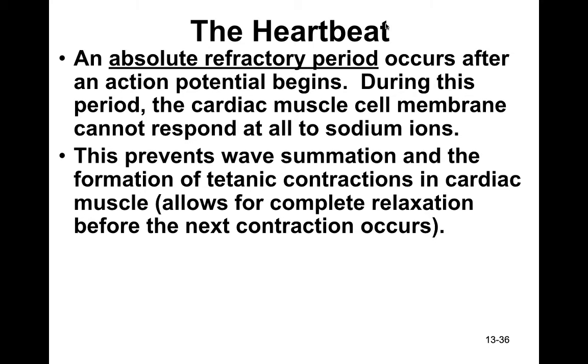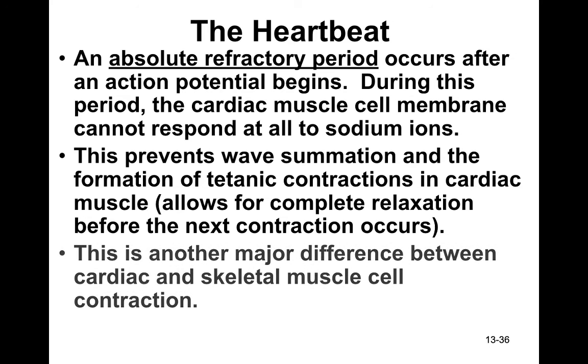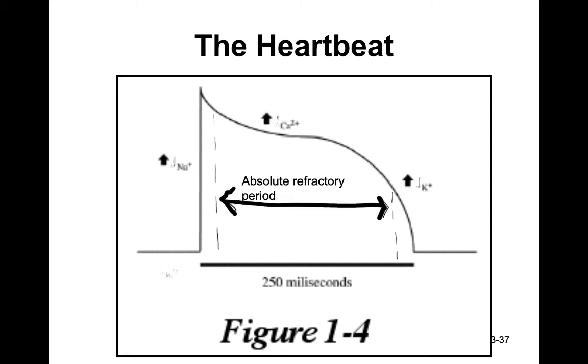So therefore, we have this absolute refractory period. It is a period during which the cardiac muscle cell cannot respond to sodium ions at all. So basically, this allows us to get that contraction and that relaxation before doing another contraction. It allows for complete relaxation before the next contraction occurs. And this is our second major difference between cardiac and skeletal muscle cell contraction.